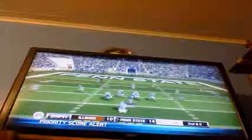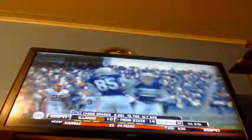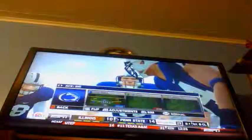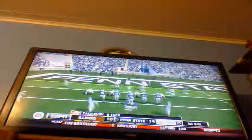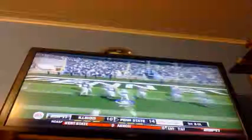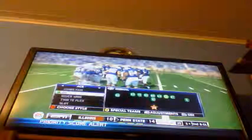Penn State has it. What do they got? What they need? Sparks! First down! And goal! At the 8-yard line. They're gonna have to use Brown in this situation. They have to. Brown! Up the middle! Second down and goal. Do they get anywhere with it? They did. They got to the 5 with it.